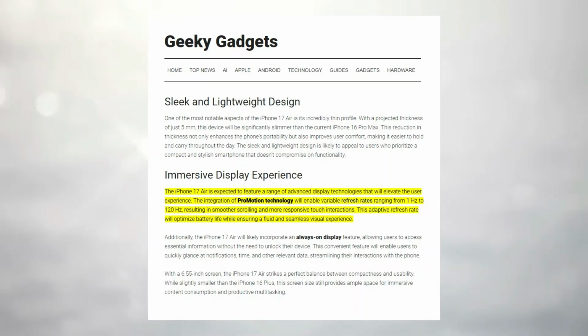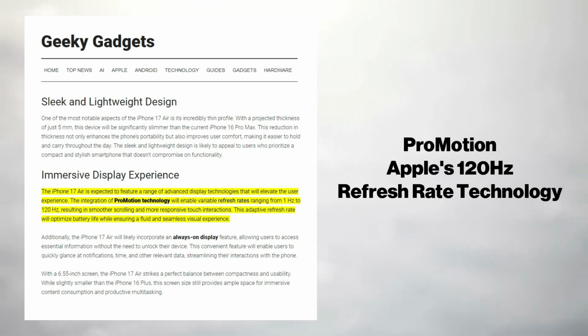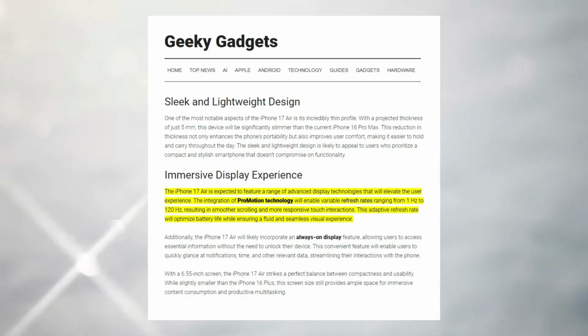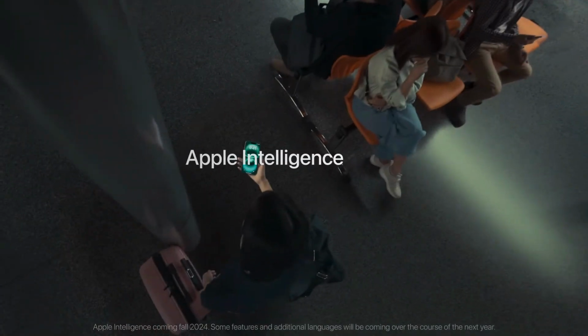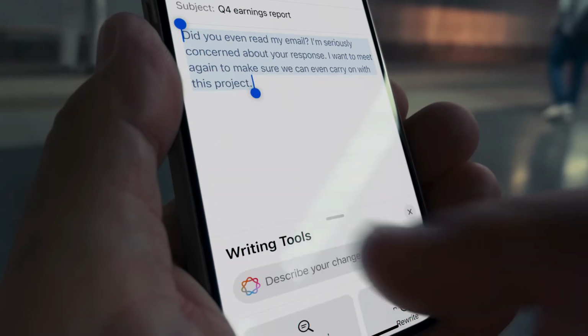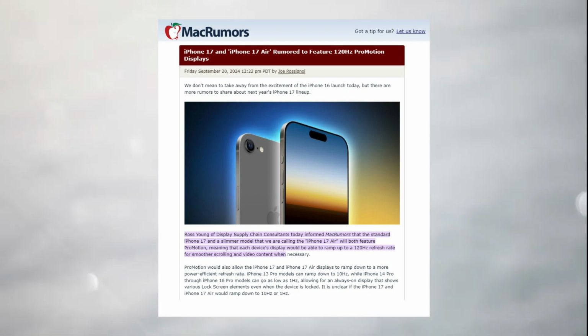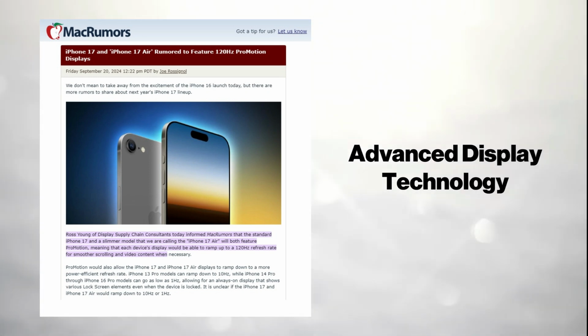According to Geeky Gadgets, another exciting upgrade expected in the iPhone 17 Air is the introduction of ProMotion, Apple's 120 Hz refresh rate technology. Previously, ProMotion was exclusive to the Pro models of the iPhone, but this time around, the iPhone 17 series is rumored to finally get this feature. This will allow for smoother scrolling, improved gaming experiences, and more fluid interactions overall. According to MacRumors, leaker Ross Young, known for his accurate display-related leaks, suggests that both the regular iPhone 17 and the Air version will sport this advanced display technology.